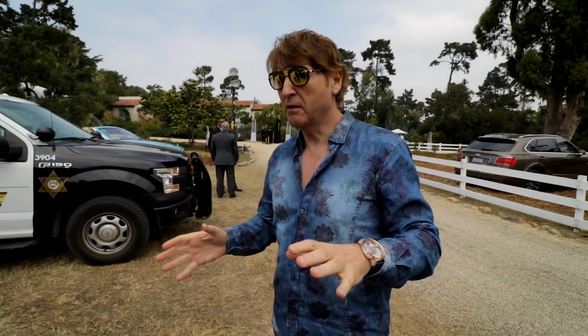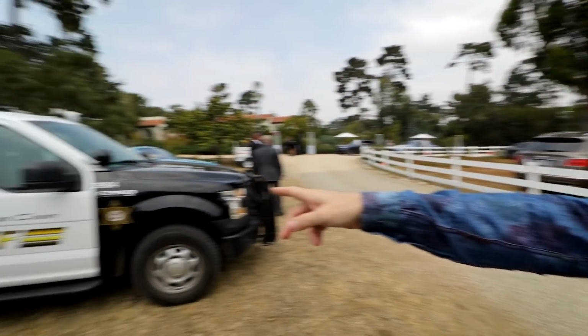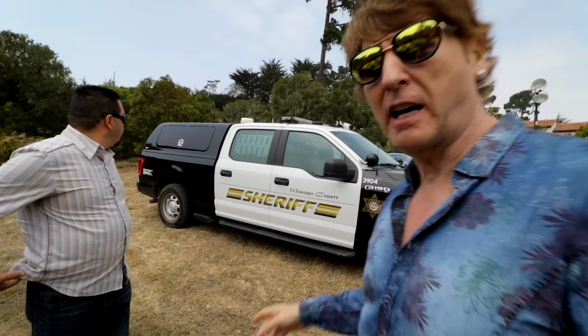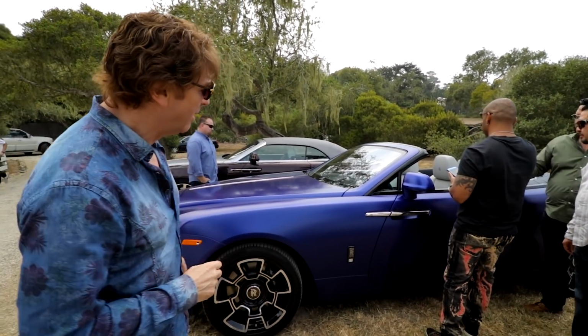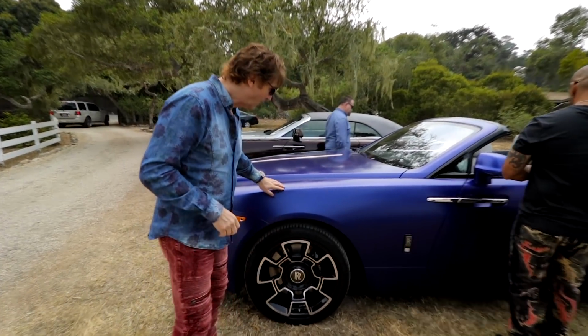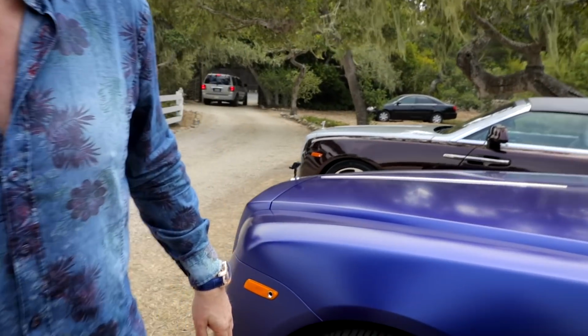Tell everybody where we are and then tell everybody what we're looking for. Yeah, so we are at the valet section of Rolls Royce. We're going to the Rolls Royce house. They're about to take us over there. There's a sheriff car here just in case Adam gets drunk and disorderly. They're on high alert. Looking at this beautiful finish, this has just been told to us, it's a brand new color for 2019. It's a matte blue and I really like this.